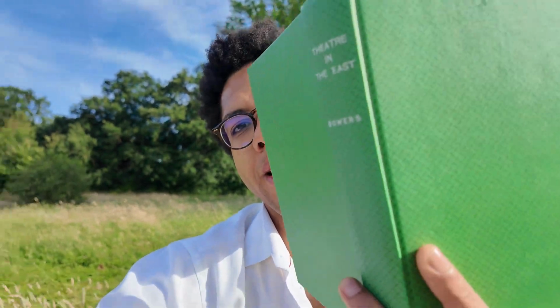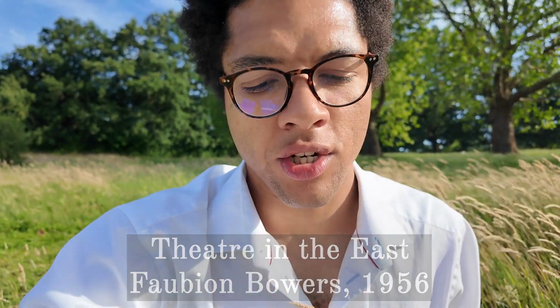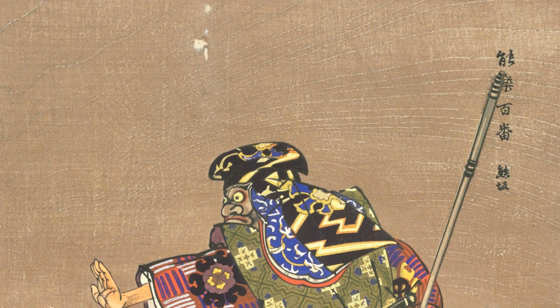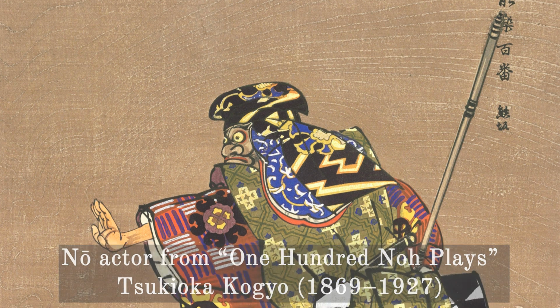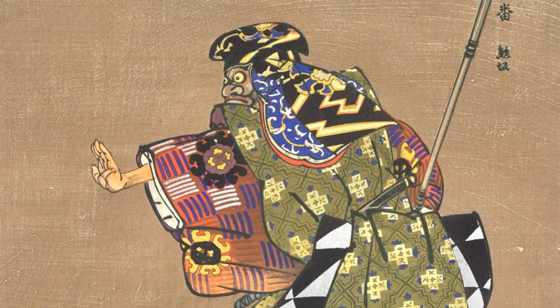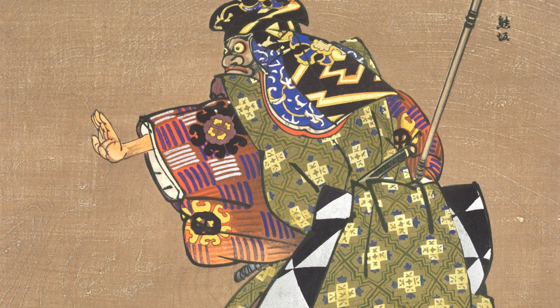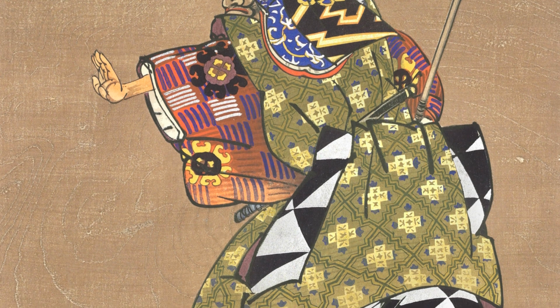It's called Theatre in the East by Faubion Bowers. And in this passage, Bowers talks specifically about Noh theatre. He says, "Noh is about 500 years old and the second oldest form of theatre in Japan. It, like Bugaku, owes its miraculous state of preservation to the aristocracy. Still today, an appreciation and understanding of Noh among Japanese is a mark of breeding.